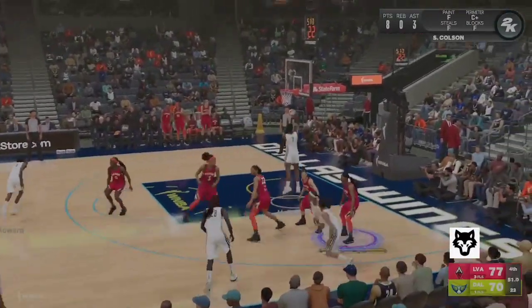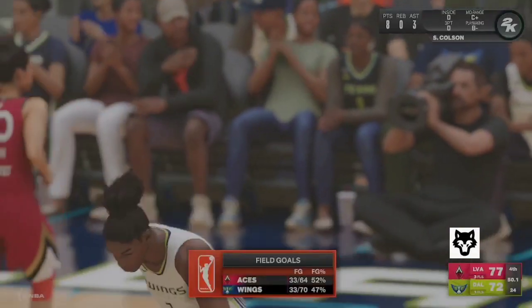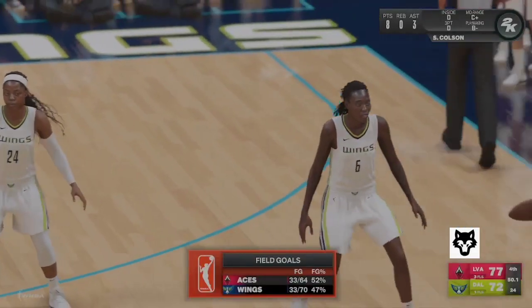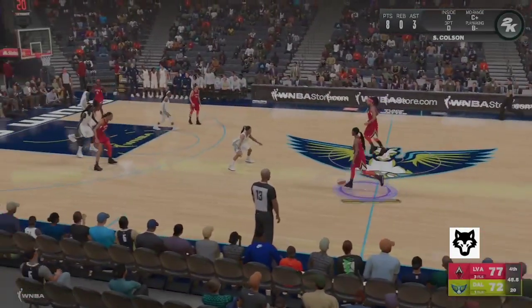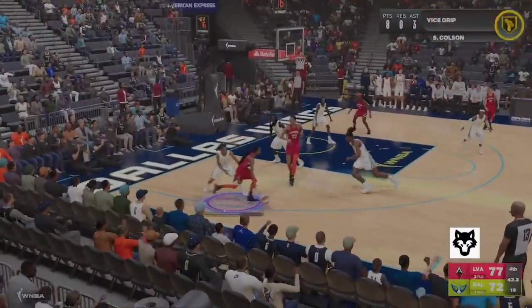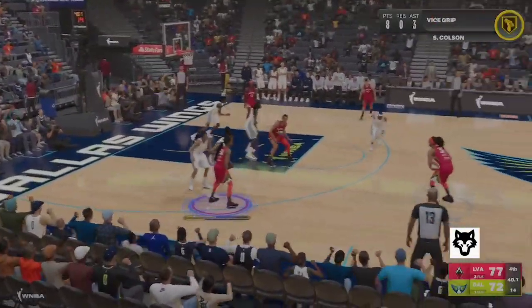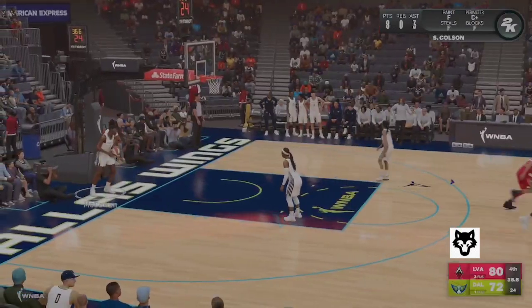Dallas with the ball. 7-point differential. McCowan with the bucket. Born for the big moment. Remember, in her first ever WNBA game, McCowan hit a buzzer beater to win it for the Fever. Pass to Wilson. McCowan with the double team. See Plum from outside. That's in, coming off an assist from Candace Parker.